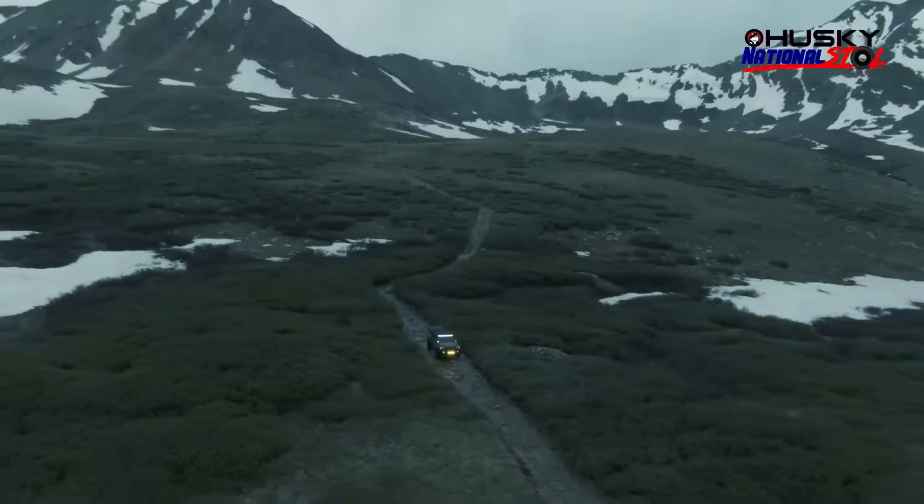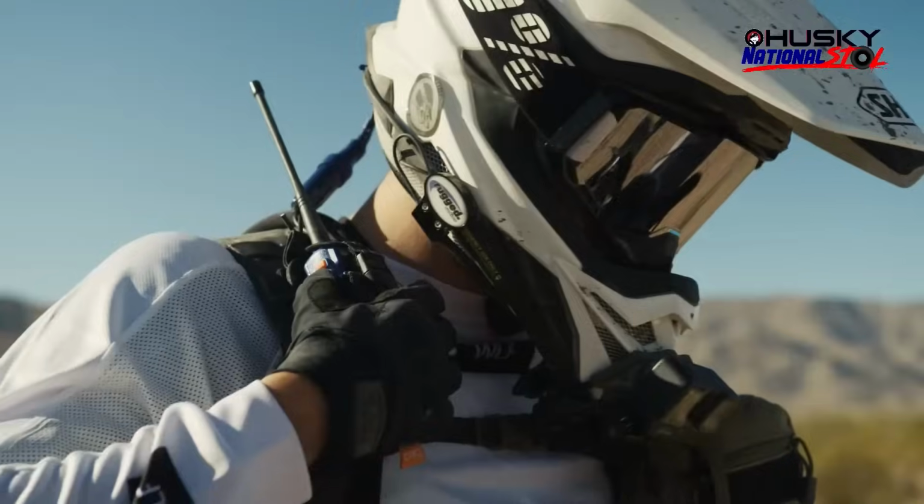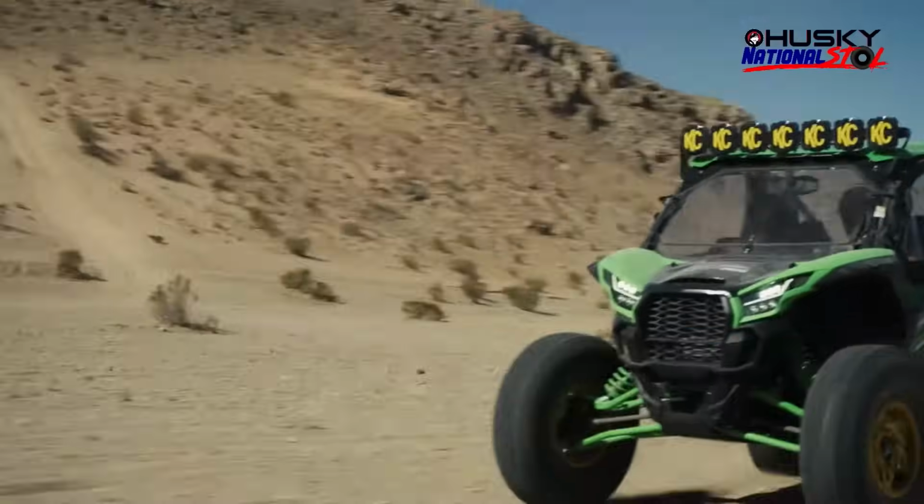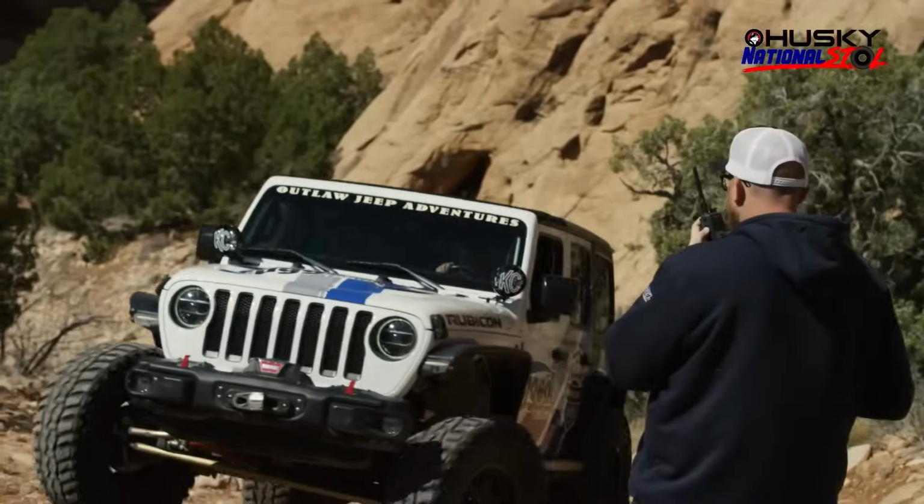Yeah, I got that right turn. We're good. Let's meet up at the compound, group up. 10-4. Yeah, for sure, dog. Good little driver. Straight on through.